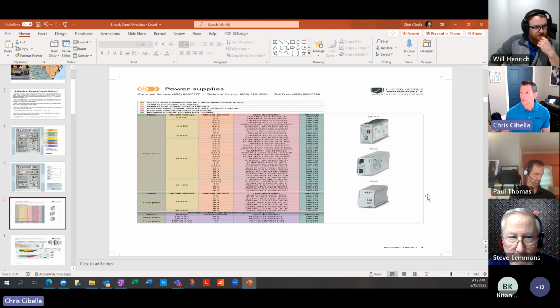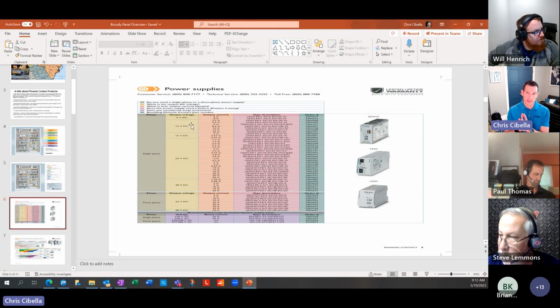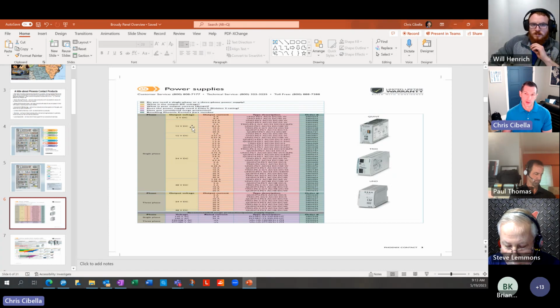And some of the pages coming up too. So, all right, this page here is about power supplies. The way all these pages read is up top, color coded, some quick questions. And this catalog is kind of like our 80-20 rule, right? By all means, this is not comprehensive of our full portfolio. This is the high runners that we recommend.